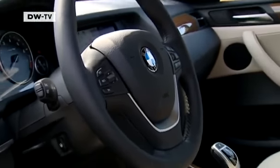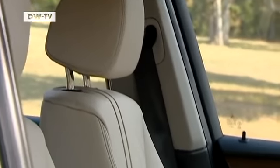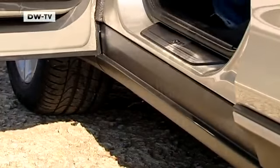The internal detailing is high quality. The cheap plastic features from the first edition have been replaced, mainly with more elegant materials in this later model. Pretty to look at, but what about engine performance when you actually get in and start driving?